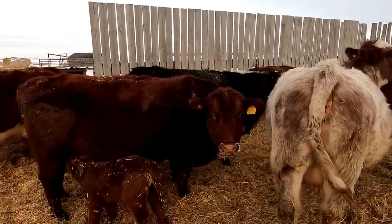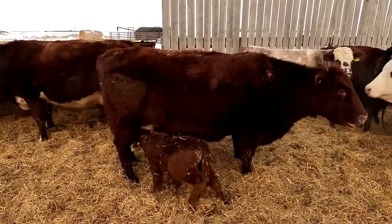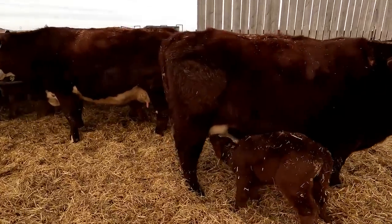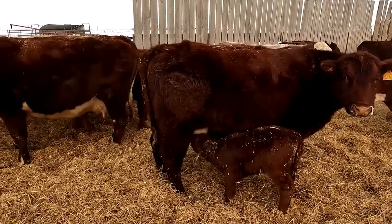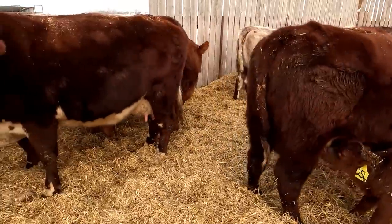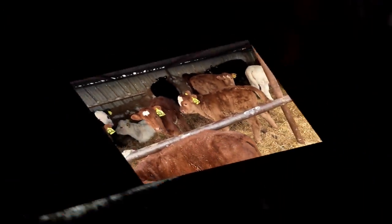Is 1E the one that had twins? Yeah. Is she carrying for both of them? Yeah, she is. So this is one of them. I'm starting to lose my mind with all the numbers. Did she have a heifer and... She had two heifers, I think. 24 and 25, and 26.